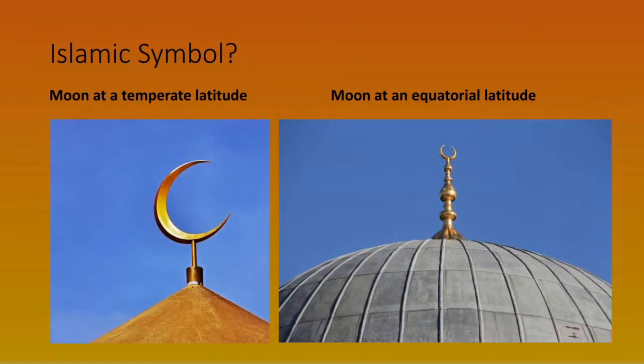Of course, the moon often features on mosques. On the minaret, you often see on the top an illustration of the moon. And although I haven't got a definitive sample to show you here, you often find that the angle of the moon as represented does indicate something about the latitude in which the mosque was built. At temperate latitudes, the moon generally looks like it does on the left. And if you're on the equator, it often looks something like the picture on the right there, setting vertically downwards.